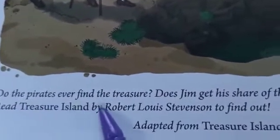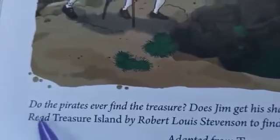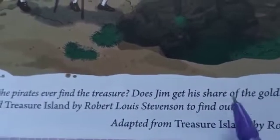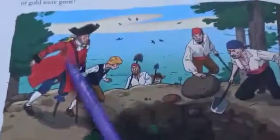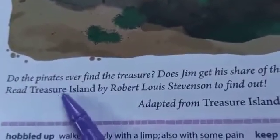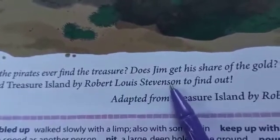"Do the pirates ever find the treasure? Does Jim get his share of gold? Read Treasure Island by Robert Louis Stevenson to find out." Kids, this is a suggestion for you. If you want to know the complete story, what happens next after this scene, it is recommended for you to read the book Treasure Island, whose author is Robert Louis Stevenson.